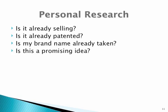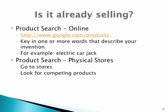Now, when you look at your own personal research, there's basically 4 questions to answer. Is it already selling in the marketplace? Is it already patented? Is the brand name already taken? And is this really a promising idea?